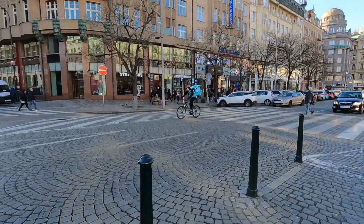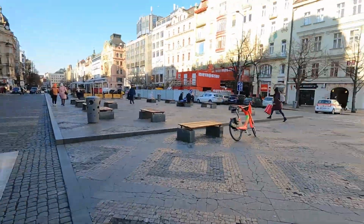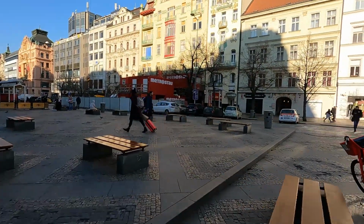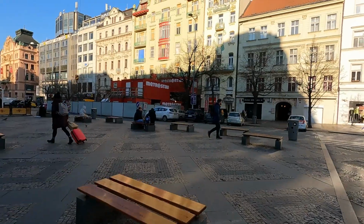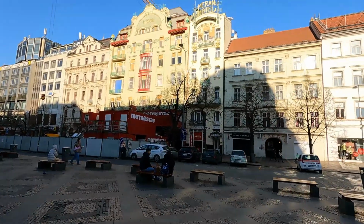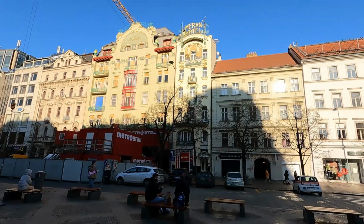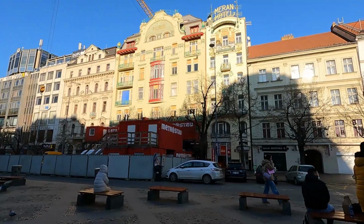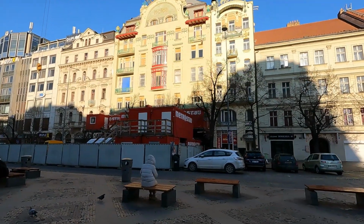We have another Starbucks even. Wow, so many Starbucks in a small vicinity here. And this says Metro Stau. So it's the entrance to the metro. And we have a hotel here, Meran Hotel. And this actually looks very old and historic, this hotel.